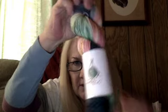So now I'm interested, that's my daughter, in Kevin's yarn and Woolen fibers. So they're my go-tos currently. Sorry.